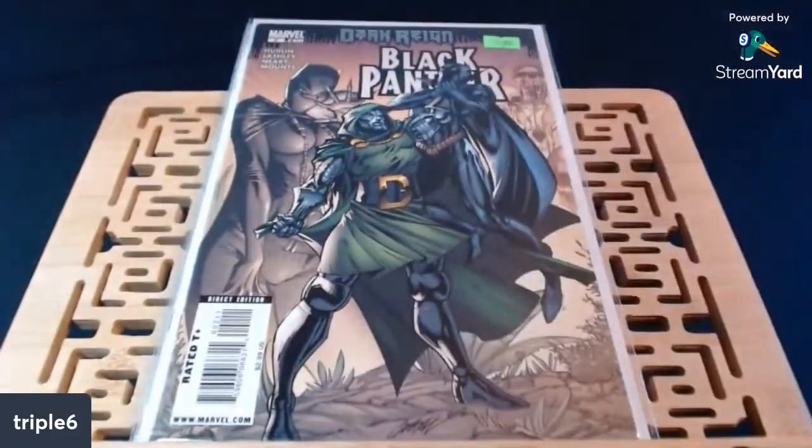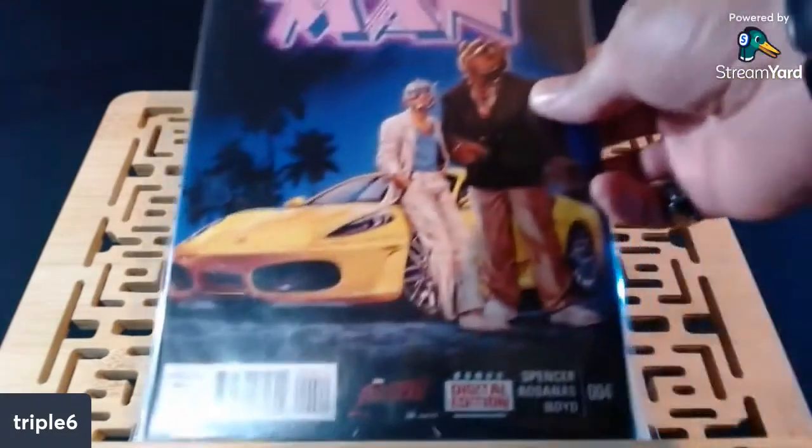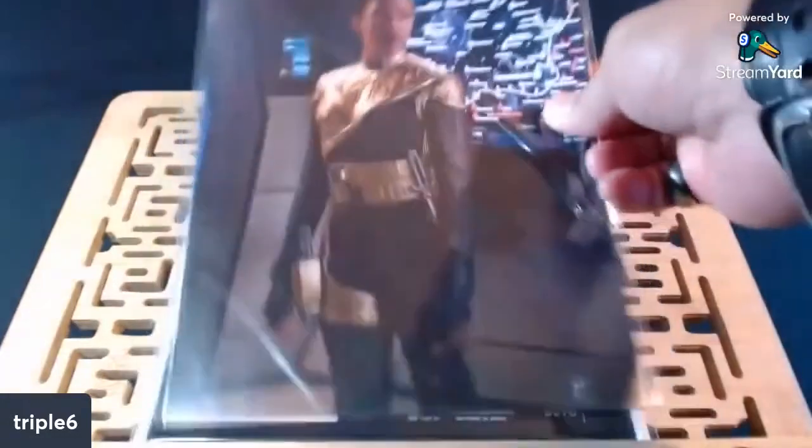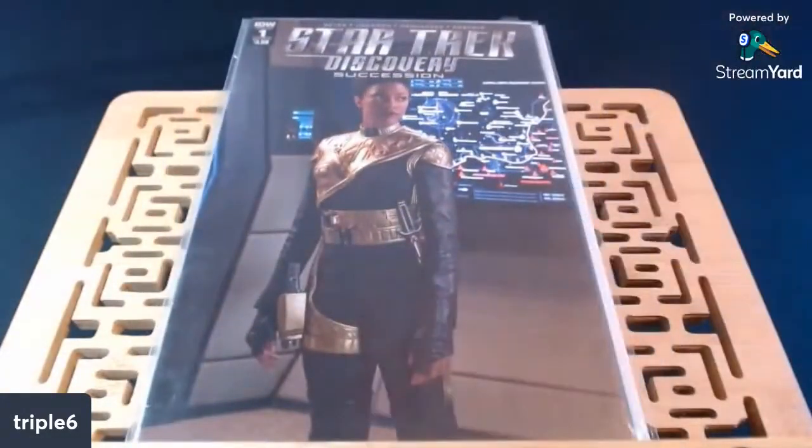This was just another Black Panther from the Dark Reign, issue number 2. I needed this from a run. Just a dope Doom and Shuri as the Black Panther cover. Strictly a cover buy, Ant-Man number 4. Obviously, we're homaging that Miami Vice look. Just another cover buy. We've got Star Trek Discovery Successions, number 1, the cover B. Some Mikey Brenham on the cover.